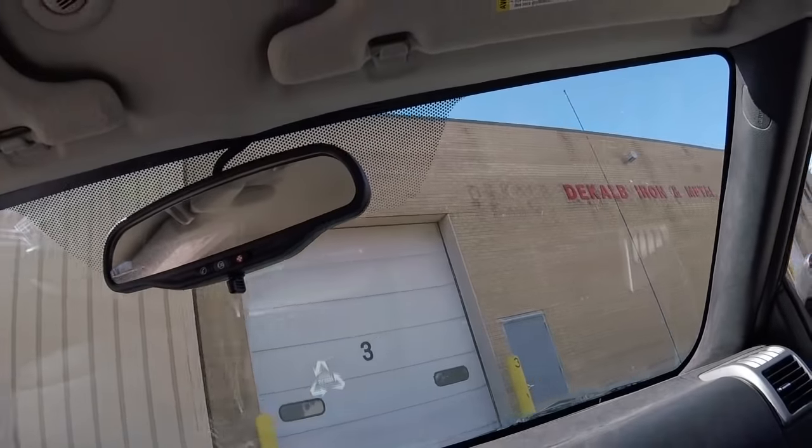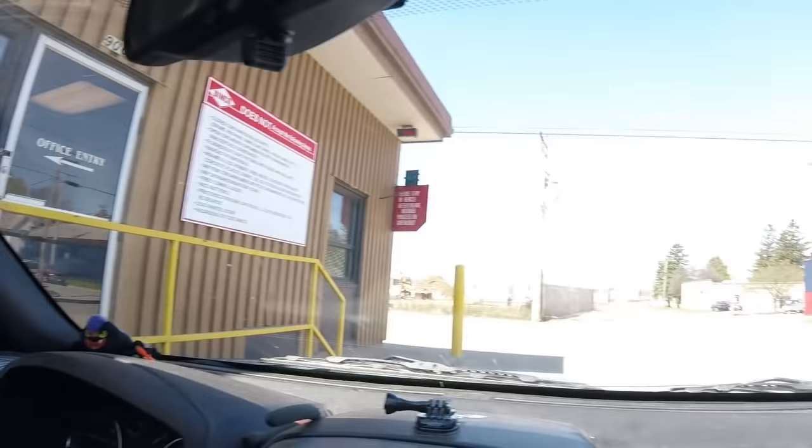Weighed up. Now they had a special for this month, the month of April, where all the cans were 55 cents a pound, and they got overrun with people bringing in their cans. It was nuts. They were telling me about it. All right, so 3,940 pounds. All right, let's go get this stuff offloaded.